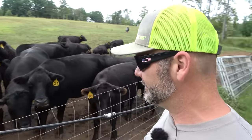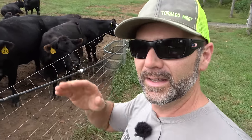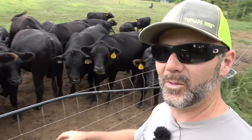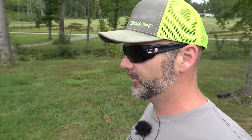What we've got going here is our fencing, and our fencing is Titan 134812, which means 13 line wires, those are the cross wires, 48 inches tall, and 12 inch stay spacing between the wires, okay? This isn't Titan, this is actually a different wire. This was a quarter mile roll that we spun, and it's all tornado wire from Farm Fence Solutions.